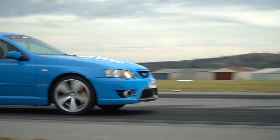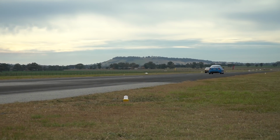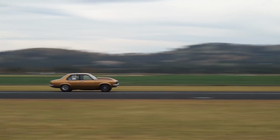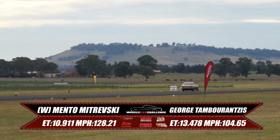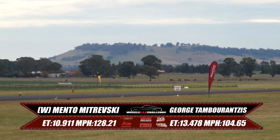Mento gets the whole shot, both good reaction times though, and just way too much grunt for the FPV of George, and just pulls away in the top end. He will go through for an easy win to take out True Street, naturally aspirated, with a 10.9 at 128. That is honking for a naturally aspirated Holden Tirana.